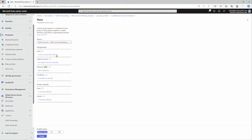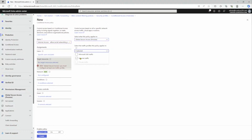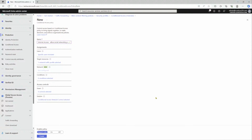On the social networking side, I need to assign that group that I selected previously as part of the access policy to allow the user to serve the site. And then on target resources side, I need to set this up as a secure access profile and select internet access. And then on the session side, I need to go and set up this as a global security profile and pick the social networking sites. So now I have a policy that once somebody is part of that group, they will get access to the social networking sites. Let's enable that and create it.